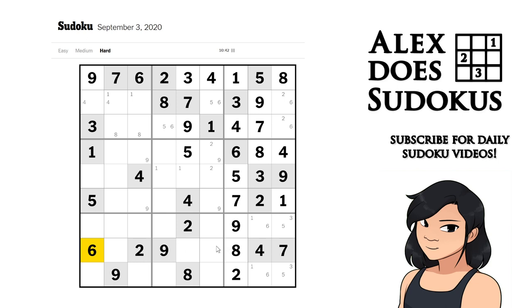And if that's a 6, well, 6s are locked in columns 4 and 5, and 6 locks this cell as well. In fact, yeah, that sees the 6-1 pair, so that resolves it. So that's a 1 as well.